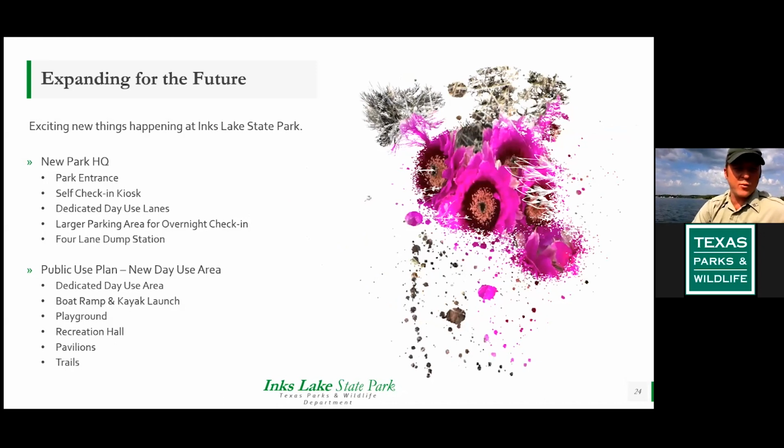But we will have a brand new park entrance off Park Road 4 into the headquarters. We'll have a new self-pay kiosk. We'll have a dedicated day use lane versus a dedicated overnight check-in area, which has much larger parking. So it'll keep the flow of traffic a lot better, a lot smoother, so people can get in and out of the headquarters itself faster and enjoy more time within the park and not sitting in a long line.